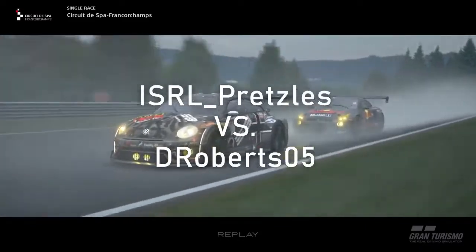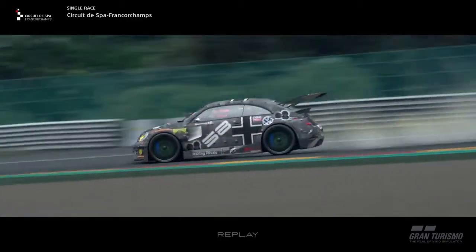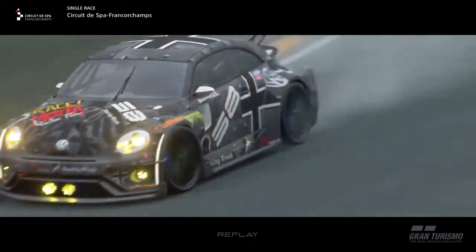Next up, we got a battle between two very good drivers, Pretzels and D-Rob. We just saw D-Rob in the previous clip getting overtaken by Gernman, but like I said, Gernman's gonna bin it in this next corner, leaving these two to do battle in a clean and open track. You can see there, Pretzels is all over the rear diffuser of Roberts here.